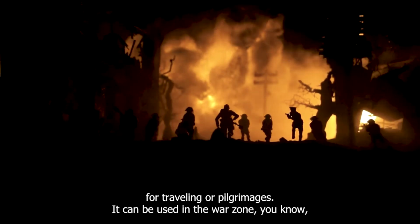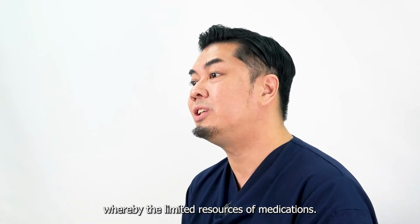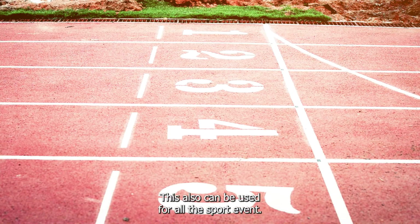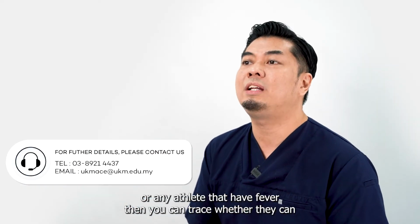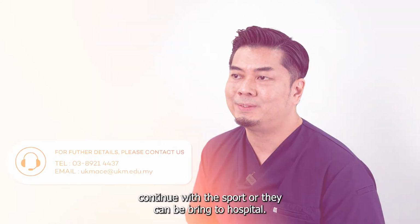It can be used in war zones, especially in the aftermath, where there are limited resources of medications, so you need to triage who should use the medications and who is important. This can also be used for all sport events. If there are any injuries or any athlete with fever, then you can triage whether they can continue with the sport or be brought to hospital.